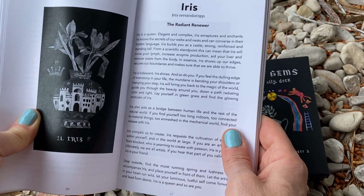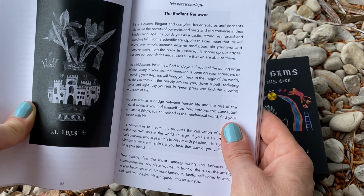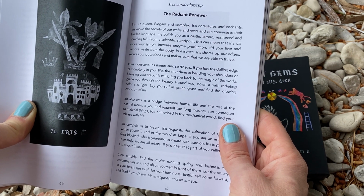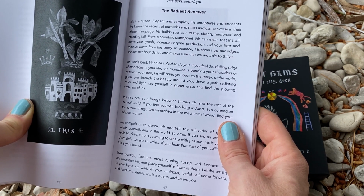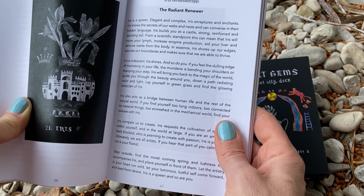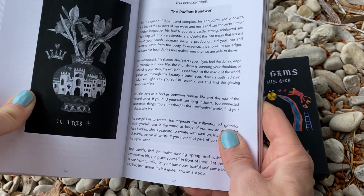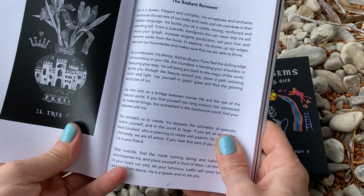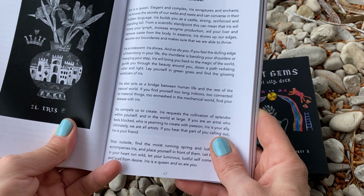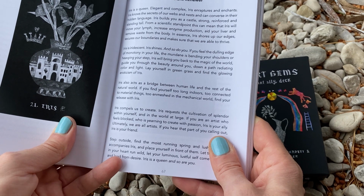Iris enraptures and enchants. Iris knows the secrets of our webs and nests and can converse in their hidden language. Iris builds you as a castle, strong, reinforced, and standing tall. From a scientific standpoint, this can mean that iris will move your lymph, increase enzyme production, aid your liver, and remove waste from the body. I didn't know that. In essence, iris shores up our edges, secures our boundaries, and makes sure that we are able to thrive. Iris is iridescent, shines, and so do you.